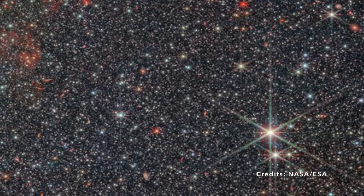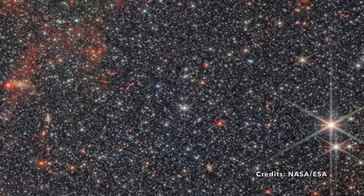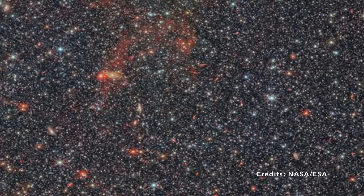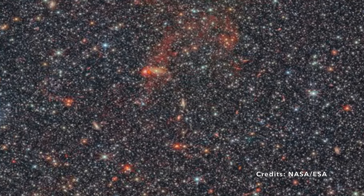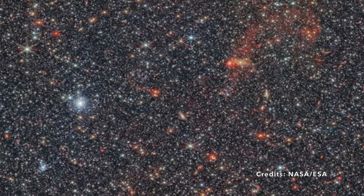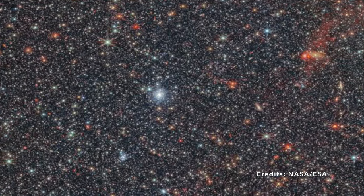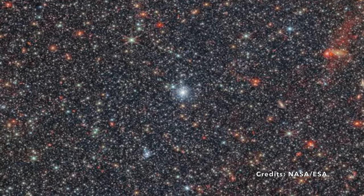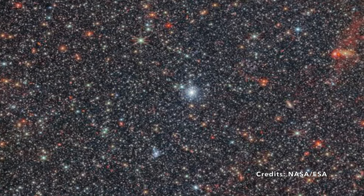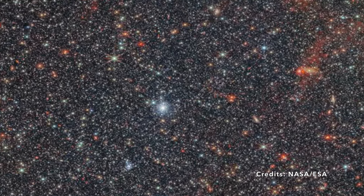While invisible to our eyes, Webb sees in infrared light wavelengths just beyond the red end of the visible color spectrum. To translate these into colors we can understand, the telescope assigns shades of blue to the hottest, youngest stars emitting short infrared rays, and warmer tones like orange and red to cooler, aging stars giving off longer infrared waves. This process maps wavelengths to hues, letting us perceive the rich stellar populations within NGC 6822 in a format our visual cortex can interpret.